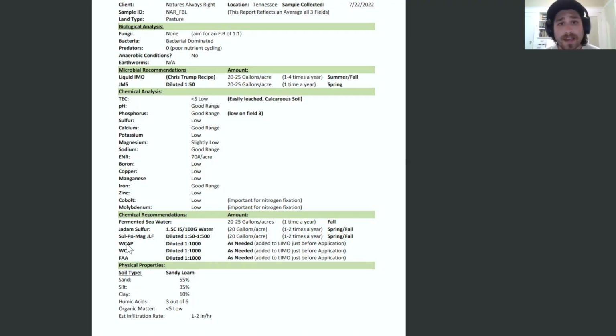WCAP, as needed, right? Matched with your nutrient cycle. And I would recommend, if you need a little bump on something like that, and that's based on what you're seeing in the field, you're going to add that stuff to your liquid IMO application. I wouldn't do it by itself. You'll add that in. Same thing with WCA. You need a little bit extra calcium because you've got stuff in flower out in the field, or you've got things where you're seeing a lack of nutrition.